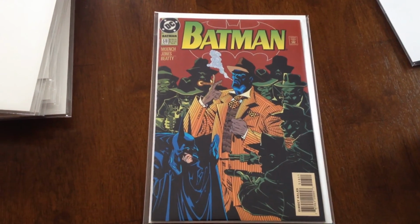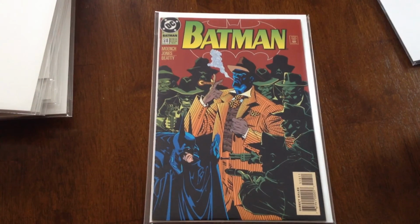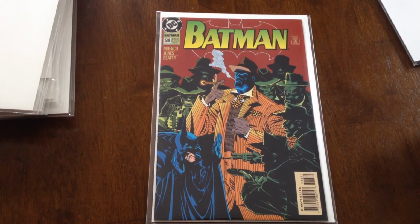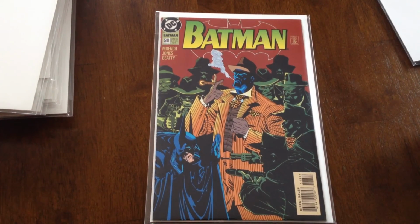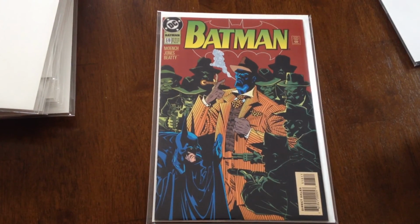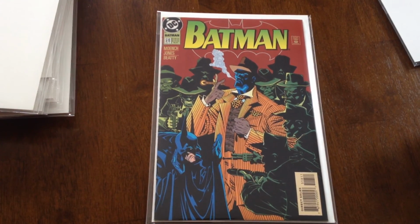Other than that, I did kind of reread some trades while I was at home in Pittsburgh. Some I want to share thoughts on. So maybe look out in the next day or two for some reviews on some of the bat trades, some of the classics.